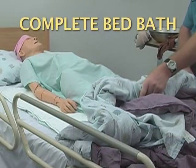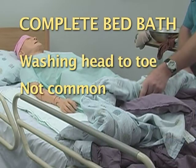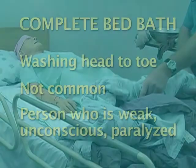With a complete bed bath, you will be washing the person's entire body from head to toe. These are not commonly given, as most supported people receive regular showers or tub baths. A complete bed bath may be provided to a person who is weak from illness or surgery, unconscious or paralyzed.